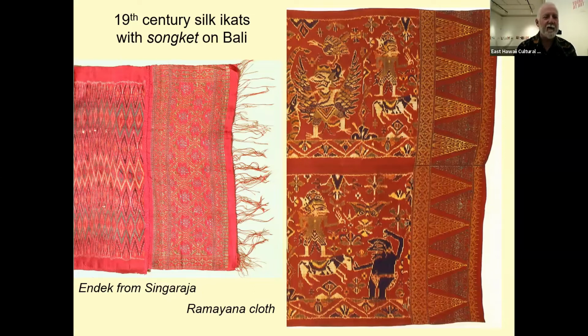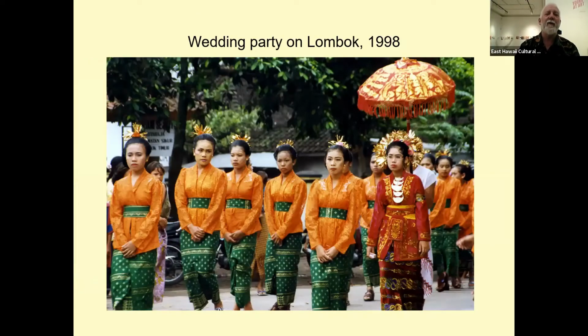You've got cloths like, oh, there's an end piece on the left there. Now that's actually from Bali. Bali also does a lot of songket, where you've got a combination of ikat, and you've got songket woven in, not as an embroidery, but actually as a brocade woven right into the cloth on the ends. You've got songket gold tassels. This is just spectacular stuff. Still very much in use today in Bali and the nearby island of Lombok.